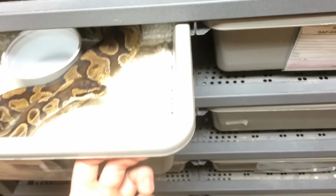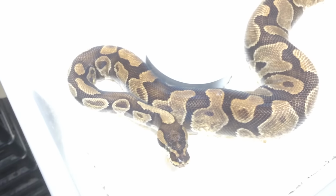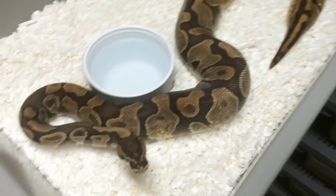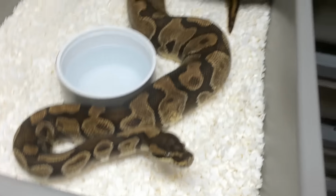This is one of our nicer looking snakes. This is a regular Enchi. There's nothing else in her but Enchi, but she's very nice and bright. And she's produced really nice clutches for us. Awesome eater.